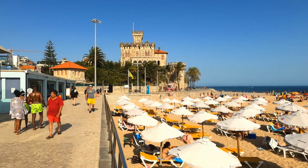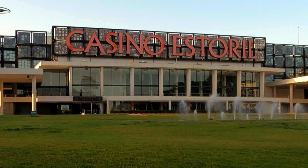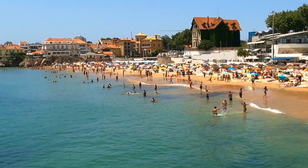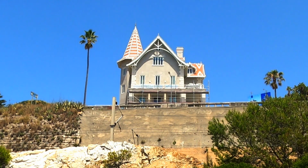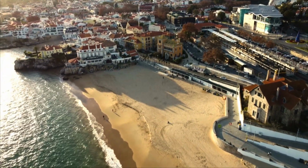Estoril's main beach is just across the road from the largest casino of its kind in Europe, the Casino Estoril. You can take a perfect stroll and enjoy a swim or refreshments on a warm day like today. The hilltop is dotted with many large homes and hotels, and the western side of Estoril boasts the beautiful Tamariz Beach.